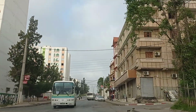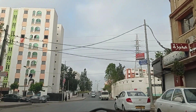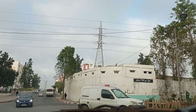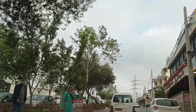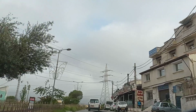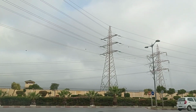Now I'm driving in one of the apartment complexes of Ain Naadja. And our landmark here is going to be this market, سوق حي 720 مسكن, or the 720 home apartment complex market. Such a long name. And these restaurants here, this part of Ain Naadja is known for its restaurants, two or three good restaurants. Kouba restaurant.